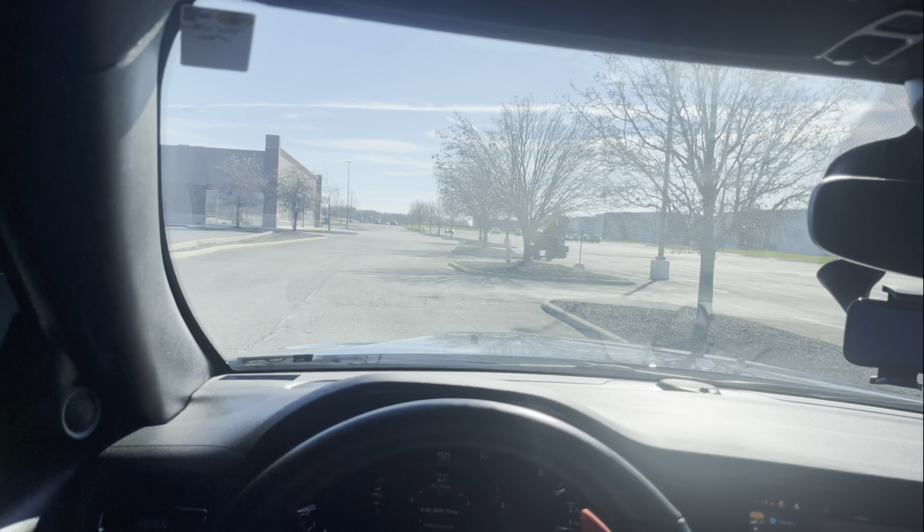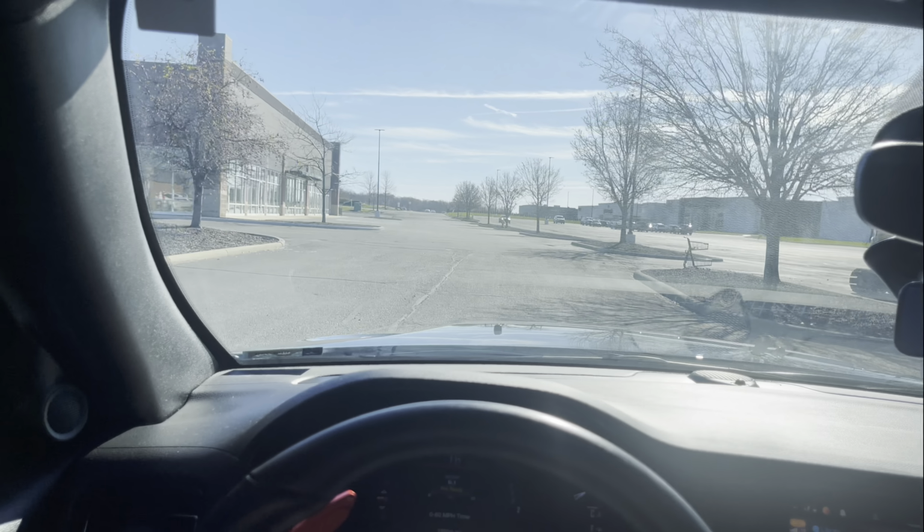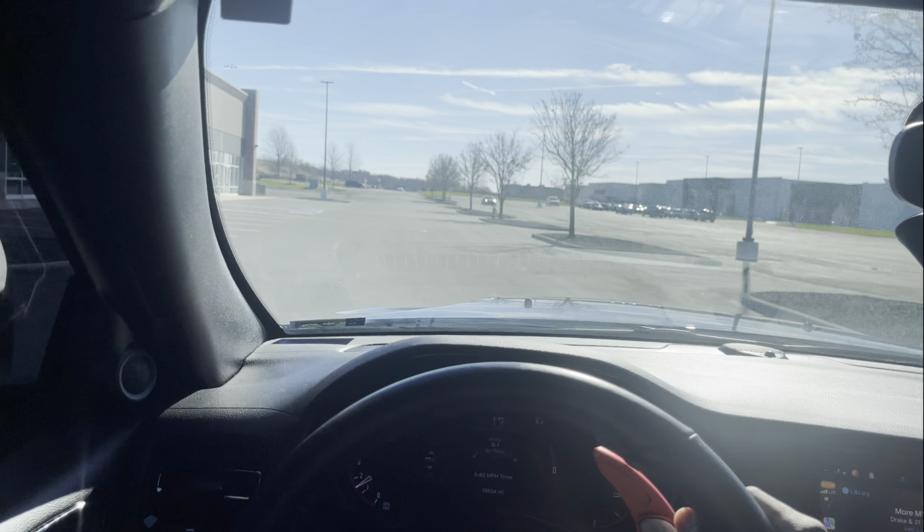That was pretty good. Let's see. That time was 6.1 seconds. That wasn't with paddle shifters either, though. What y'all think, man? 6.1 seconds. I know it's kind of slow. Let's go try to go faster with that.